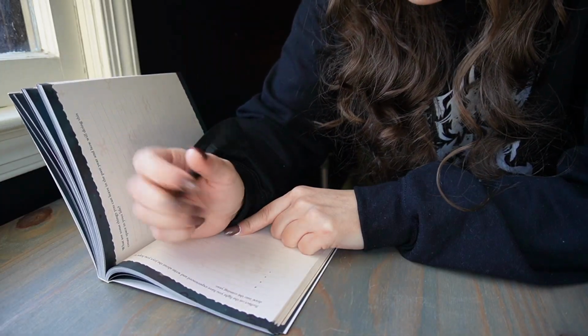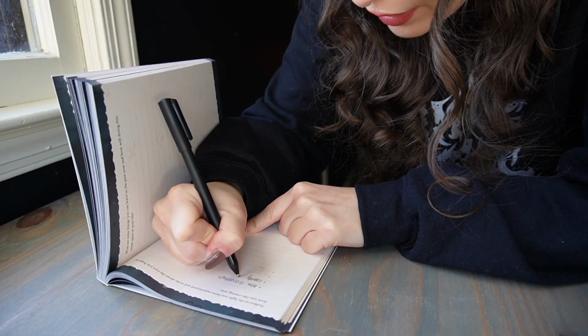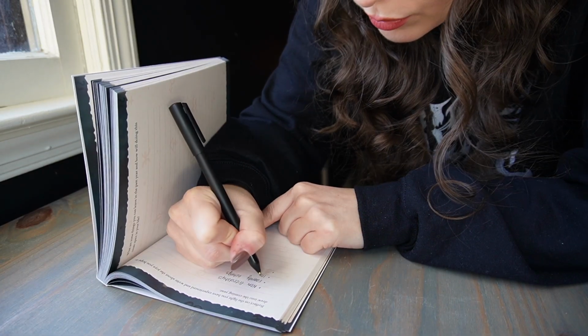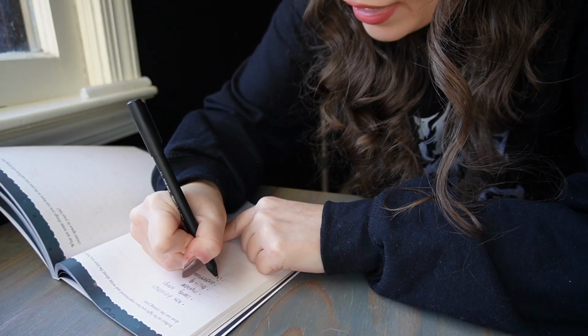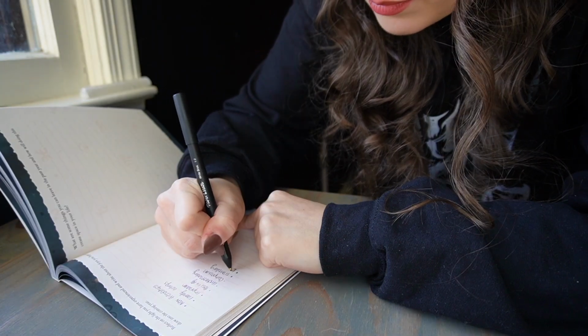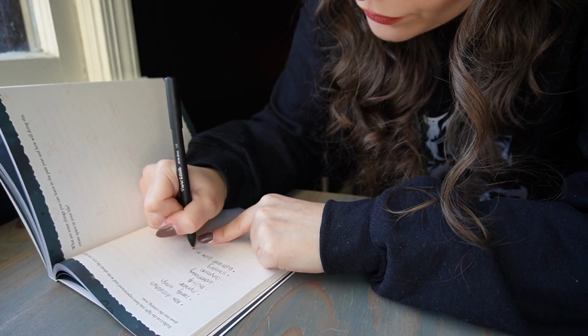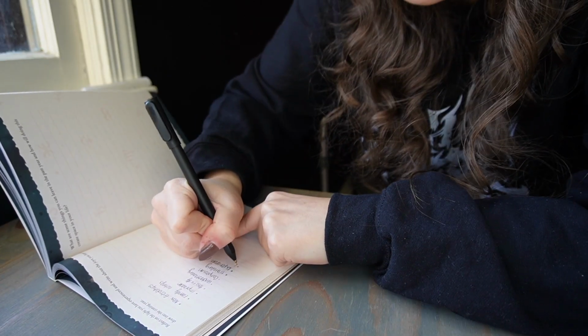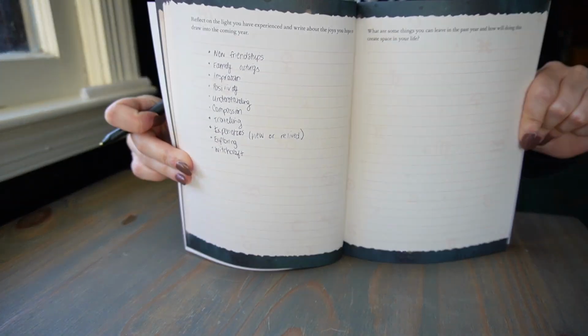The light that I've experienced. Let's see. New friendships, family outings, inspiration, positivity, understanding, compassion, traveling, experiences, whether that be new or relived, exploring, and I'm gonna write down witchcraft. So here's my joyous list.